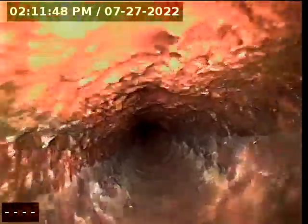All cast iron is in relatively good condition considering age. A little bit of buildup to be expected. Doesn't appear to be flaking off or cracking anywhere.